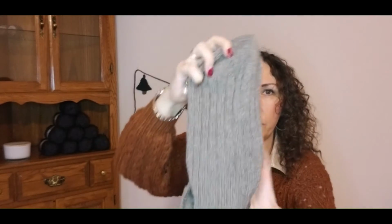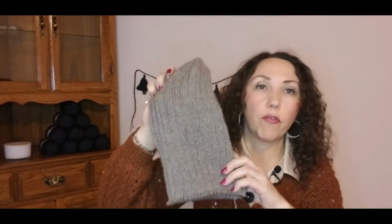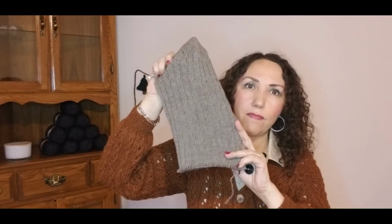Let's put this this way. And then of course after washing it would bloom, and it would give a really nice warm tuque for him.